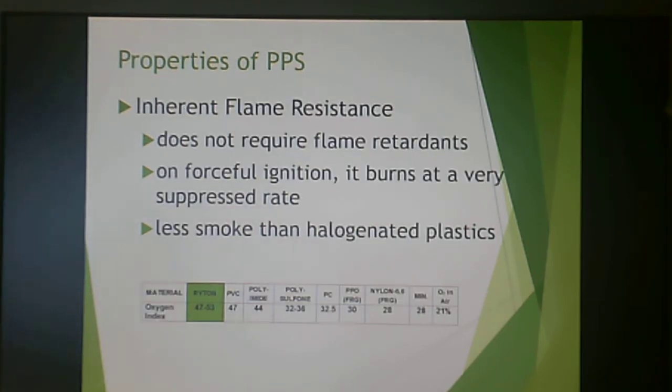Polyphenylene sulfide has inherent flame resistance. It does not require flame retardants. You can make it burn, but you have to force it. And it burns at a very suppressed rate. And when it comes to halogenated plastics, it produces very, very little smoke. It actually can have a limiting oxygen index higher than PVC. So when we compare polyphenylene sulfide or Ryton to, say, polycarbonate or nylon 6,6, it's very, very high. Again, this minimum should actually be 22.